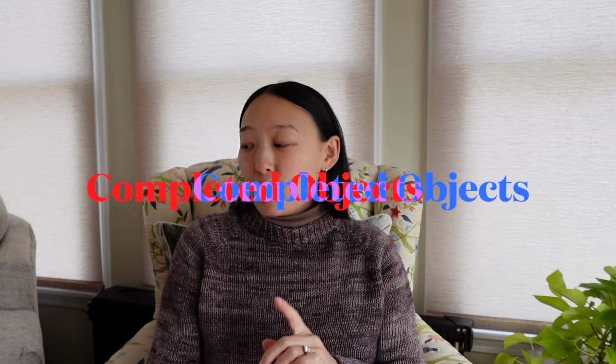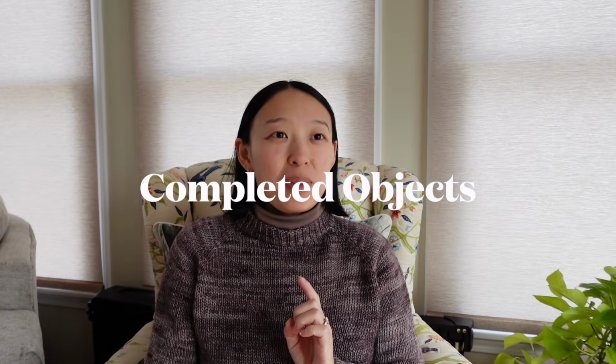But let's start off with completed objects. One of my goals of 2025 was to really be detailed in my Ravelry project notes. That's not only keeping track of the yarn, but also how much I spent on the yarn, pretty much exact yardage, if possible, of yarn I used for a project. If my gauge happened to be different than the pattern, I would note that, and any modifications I made.